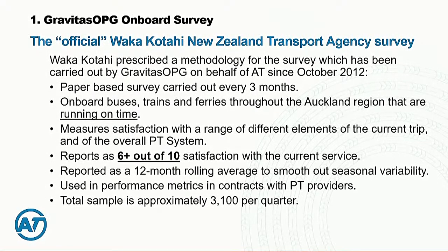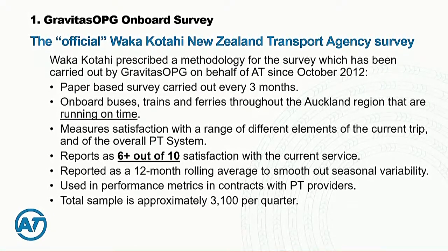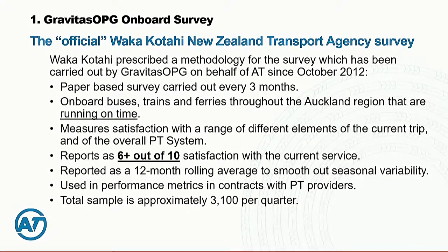It reports satisfaction as a 6+ out of 10 measure. Now that's a key difference to consider when we look at the next one. It is reported as a 12-month rolling average, which smooths out the seasonal variability as well. It's used in performance metrics and in contracts with PT providers, so it is done by operator and regionality as well. The total sample is usually about 3,100 per quarter, and it's done over a set period of a few weeks.